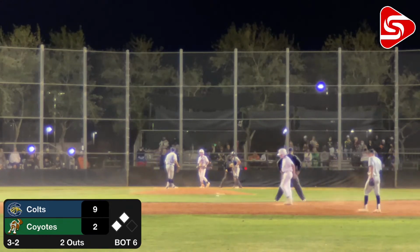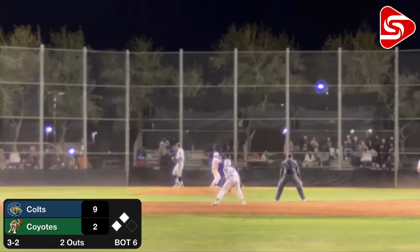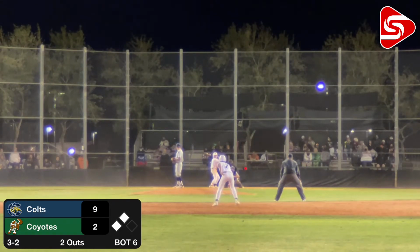And gets him to foul off. Here, we'll go to that last swing and a miss here. You can see that. That ball's up and in. You got to get your hands up there, and it's hard to do. That's the hardest pitch to hit.